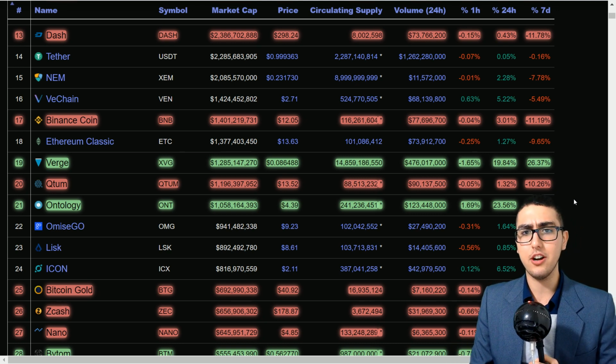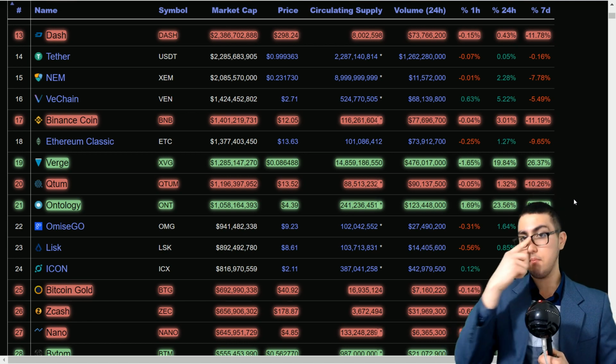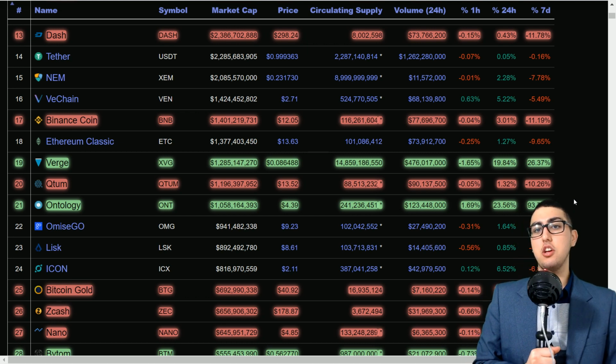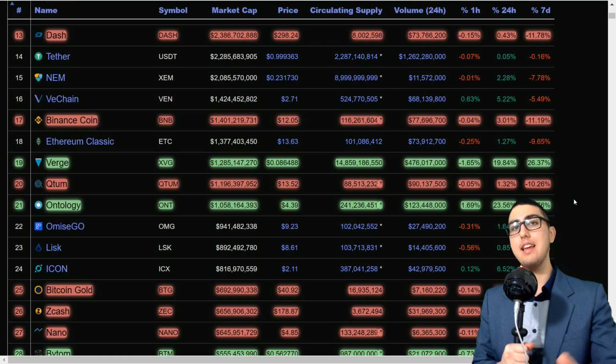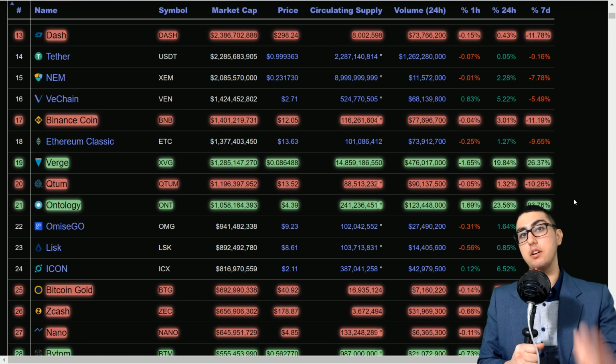So Ronald R said, Oyster Pearl will explode at mainnet. Very good piece of advice. If y'all want to look up Oyster Pearl, a mainnet is a huge, huge feat for any project. When a project releases a testnet or a mainnet, it automatically increases its intrinsic value as long as there's a legitimate mainnet or a testnet, right?